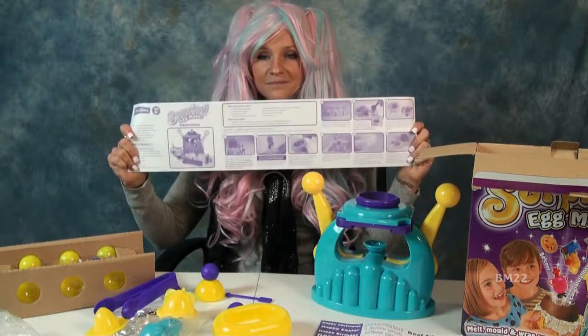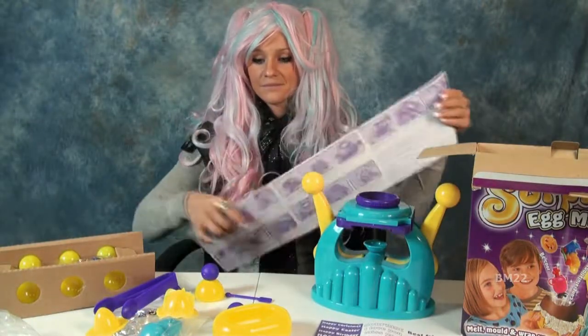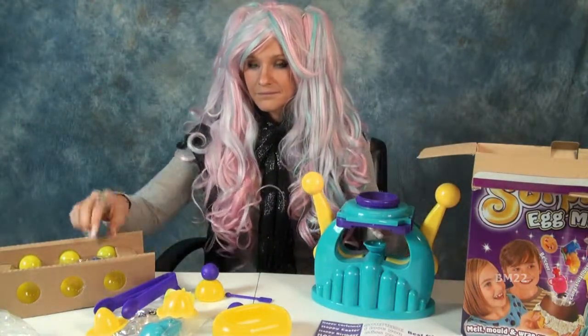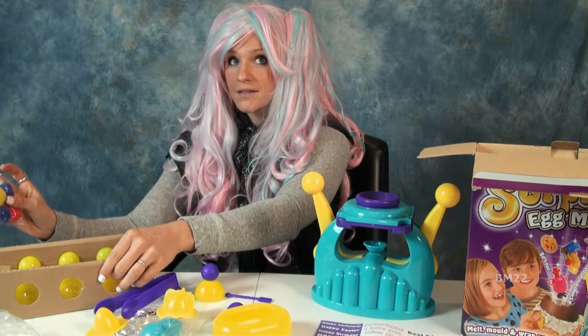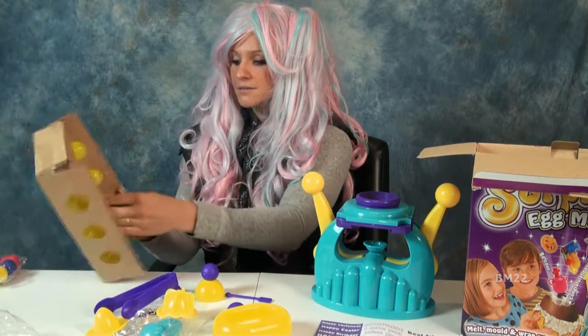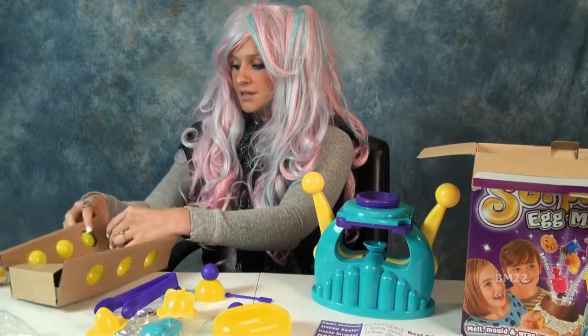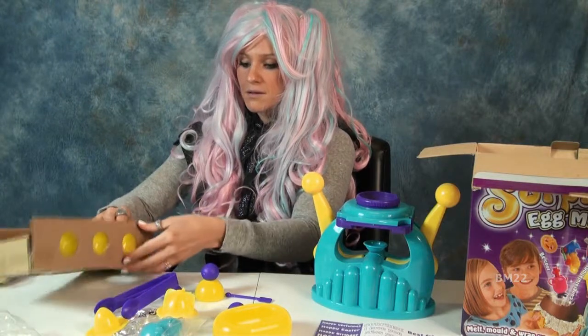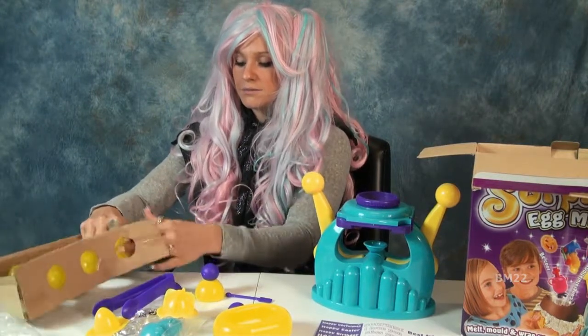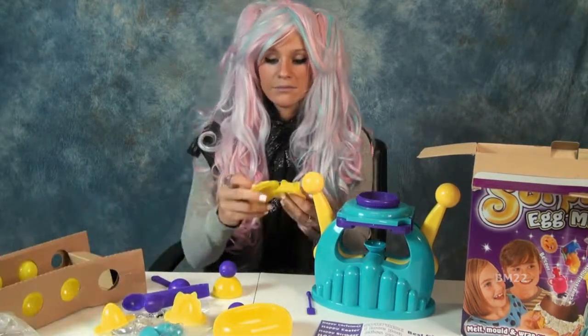From the back of the package, it says, safely melt chocolate and pour into specially designed hollow egg and ball molds. Choose a surprise toy or secret message, put it inside, seal together, and use the magical wrapper to wrap your chocolate surprise. I mean, this looks really cool. And for $100, if I could make my own Kinder Surprise eggs, hey, I'm down with that.